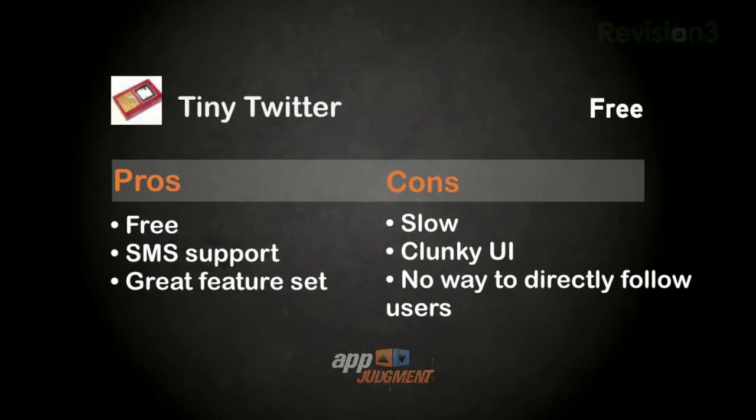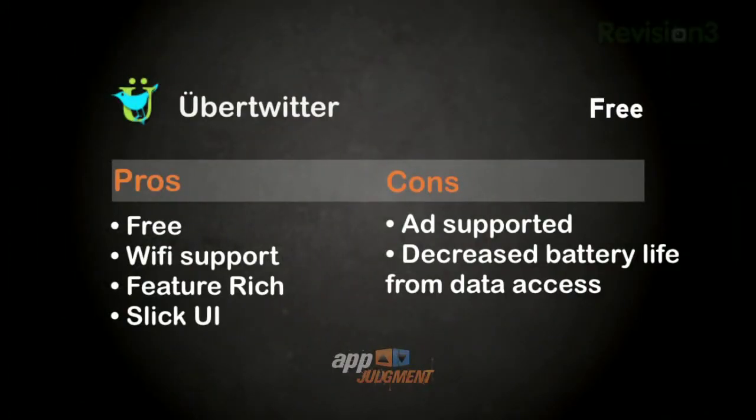Tiny Twitter. It's free, useful feature set, has SMS support, and it's real stable. Unfortunately, it has a clunky UI, it's really pokey on slower handsets, and there's no way to directly follow someone. Uber Twitter. It's free, feature-rich, has Wi-Fi support, and a slick UI. Unfortunately, the free version sports ads, there's constant data access, and there's a performance hit on CPU and battery life.